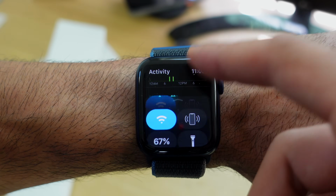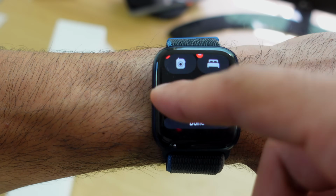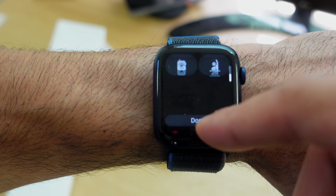Control Center can also be accessed anywhere. Tap to the bottom, this will pop up. Scroll all the way down, tap edit, you can rearrange them, remove, add, and tap done when you're done.